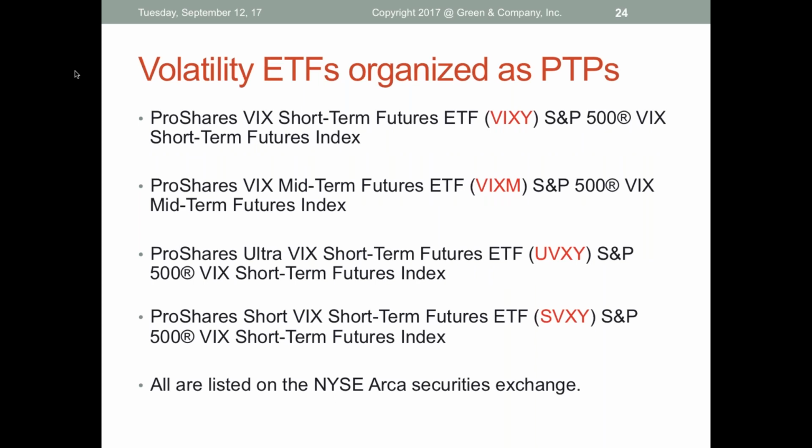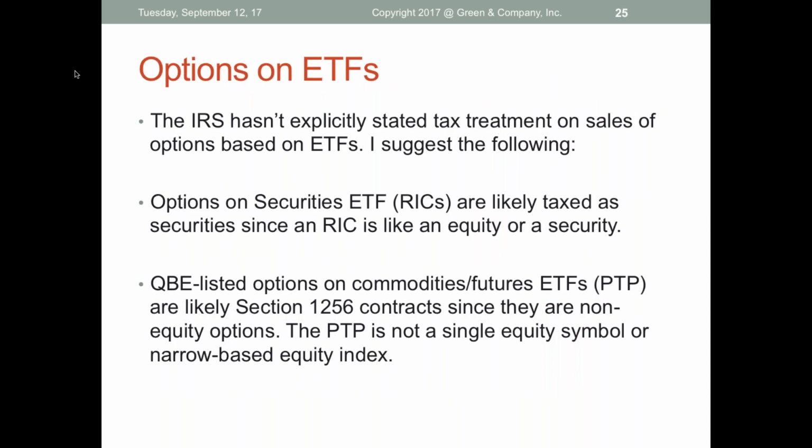So let's talk about some popular volatility ETFs organized as PTPs. These are the big ones. This whole list of 4 from ProShares. I'm working off the top 12 list of ETFs and ETNs. 4 ETFs right here. The other 8 are ETNs. So you got all the ProShares VIX products, the short-term, the mid-term, the Ultra VIX. So you'll see them here. Don't get confused that they're based on an index because they're not 1256 contracts. Remember that. Just because they might be based on an index doesn't mean that they're taxed that way. These are all listed on the NYSE ARCA.